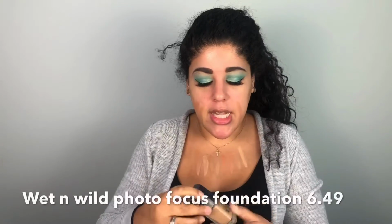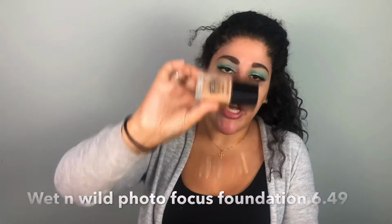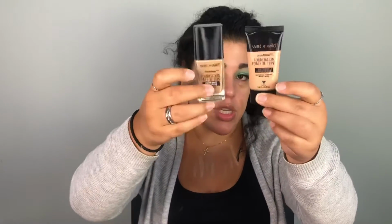The next one is the Wet n Wild Photo Focus. Love this foundation. It's in the shade Cream Beige. I do have it in a squeezy tube, and this one is in the shade Buff Bisque. So I'm gonna try both of them out. It's the same foundation, it's just in a different packaging. This one's like a travel safe one, and this one's just glass.